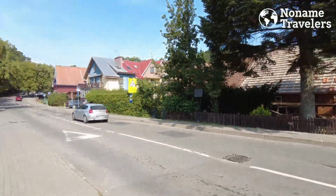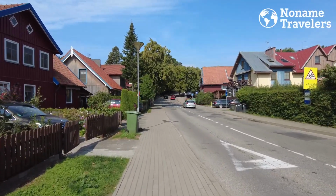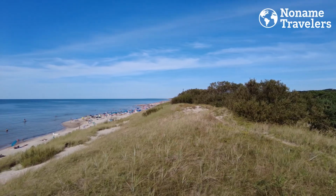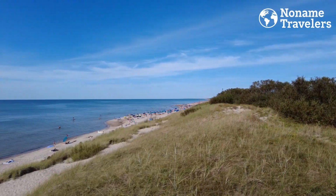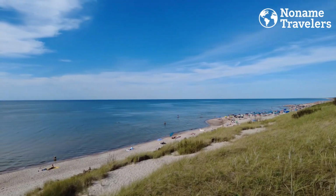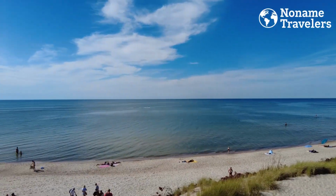After exploring the town, we made our way toward the beach. Since we were staying closer to the lagoon side, the walk took us around 20 minutes, but it was absolutely worth every step. The path leads you through peaceful forests and open dunes until the landscape suddenly opens up to one of the most beautiful stretches of coastline in Lithuania.